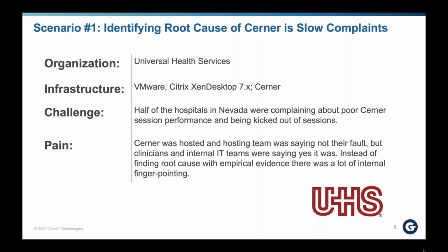hospitals or user sessions in the Nevada area where users were sporadically complaining about session performance issues, and it really didn't seem like there was any sort of pattern to it. It was just a bunch of users getting kicked off of their sessions or having freezing, crashing, just really poor in-session performance.